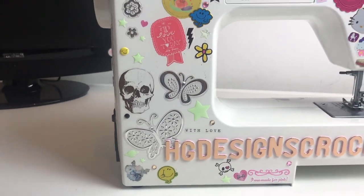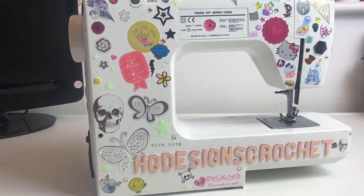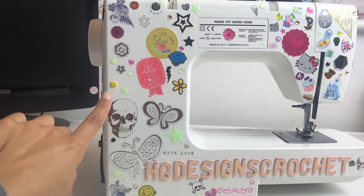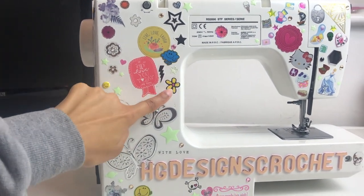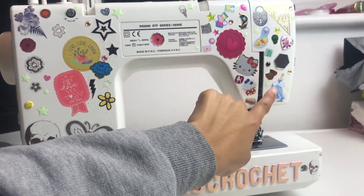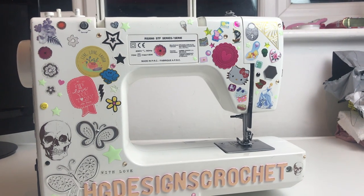And if I zoom out, you can see that I decided to put splashes of yellow throughout this. So you've got Mr. Happy here, a smiley face, this one says live, love, laugh, this cute flower, and then yellow, yellow, yellow, yellow. So, so cool. So let me show you some more of these stickers.